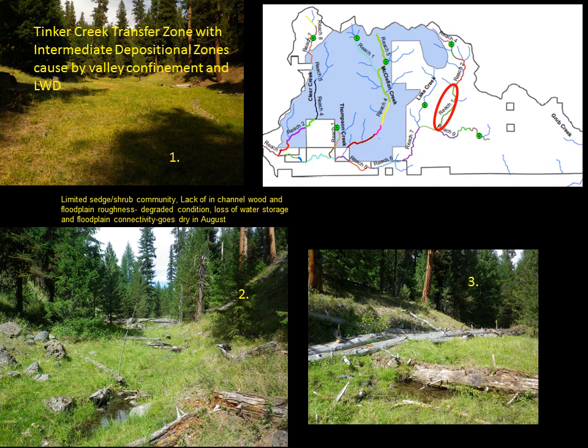The riparian shrub community, consisting of alder and willow, was also limited in abundance, and sedge communities were only present near spring seeps and depositional areas caused by woody debris. Picture 1 demonstrates the degraded condition of this area within Tinker Creek in general.